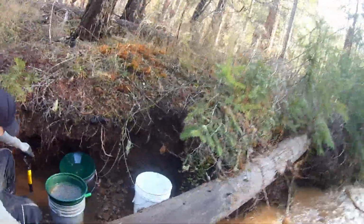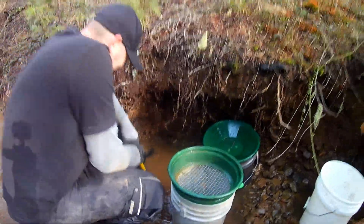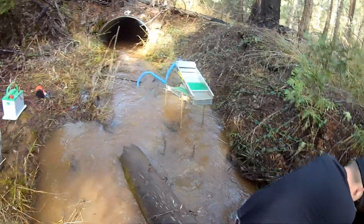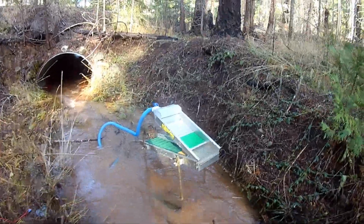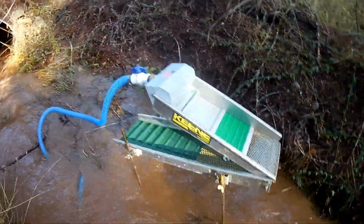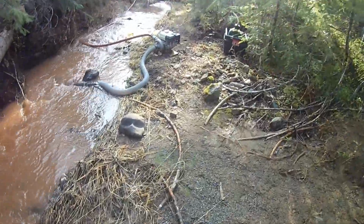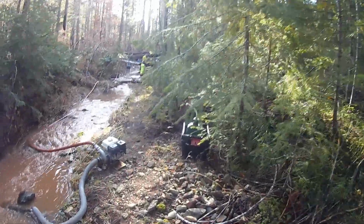Say hi, Wes. Oh, hello! Wes is just down here in the bank working these cobbles. Trying to see how far we can get, see if we can work his way down to the bedrock. That's always the goal. Find the bedrock, get the shiny. He's running the Mini Max. These are pretty awesome. Maybe later he'll have that turned on and we'll come back down and take a look at it again. Let's go back up the creek here. This is great. Having this many people on one bank working, everyone's going to be finding gold today.